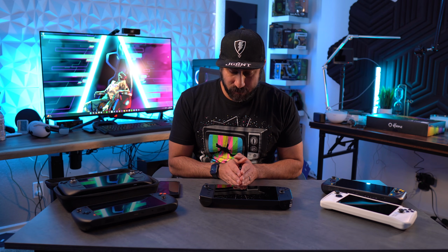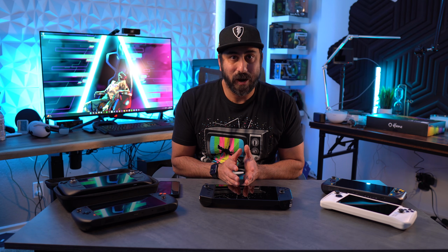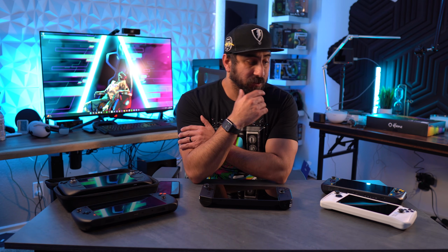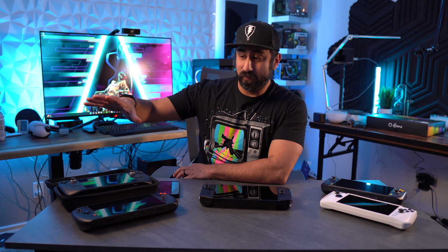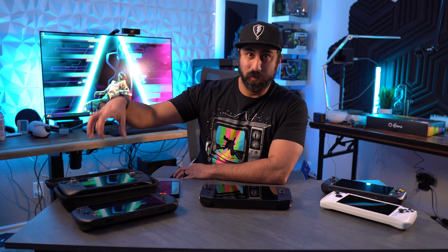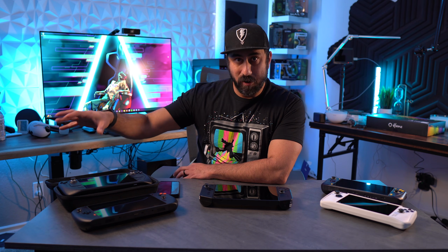The Legion GO here, the built-in software, it's not great, it feels half-baked. I was expecting this just based off my experience with the ROG Ally. Even the Steam Deck, it had issues initially, right? Now, overall, that's still to me the top spot. Steam just really knows the software side. They've done incredible with this on that end.